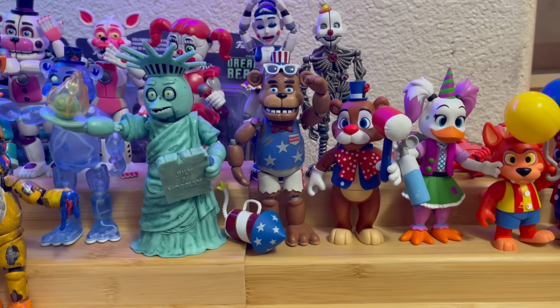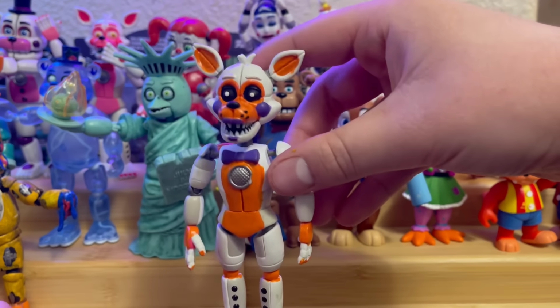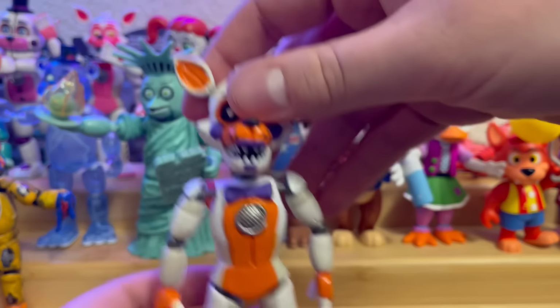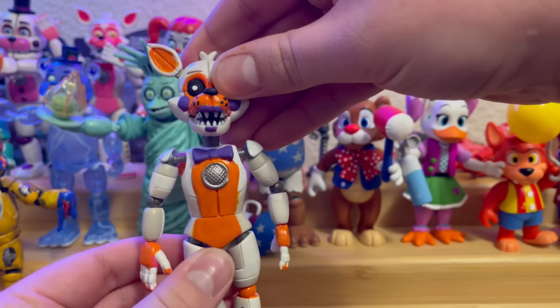Next up, we have a custom I made. Remember when I was talking about that Funko Foxy figure? Well, I made that into a Lolbit figure. This is not an official Lolbit figure. I really wish it was. I wish I had the original Lolbit figure, but no. This is a custom. This is just a 2016 Funtime Foxy and just painted it as a Lolbit.